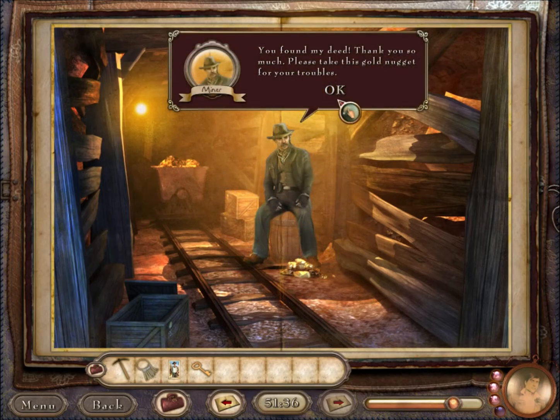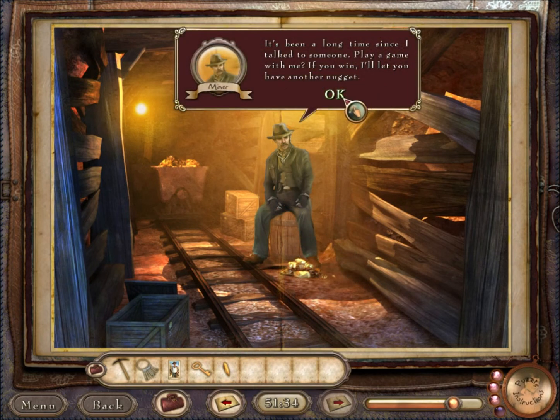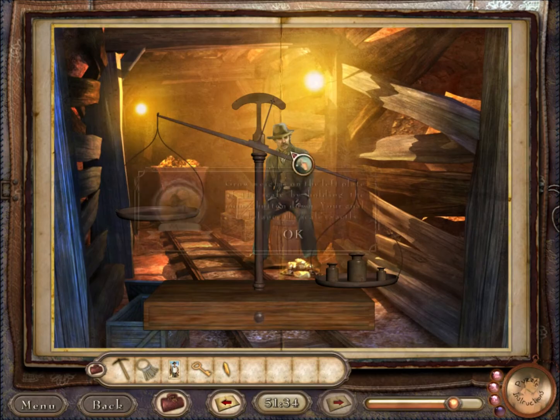You found my deed! Thank you so much. Here, have a gold nugget. Oh, by the way, I'm kind of bored. Do you want to play a game with me? I'll give you another gold nugget.